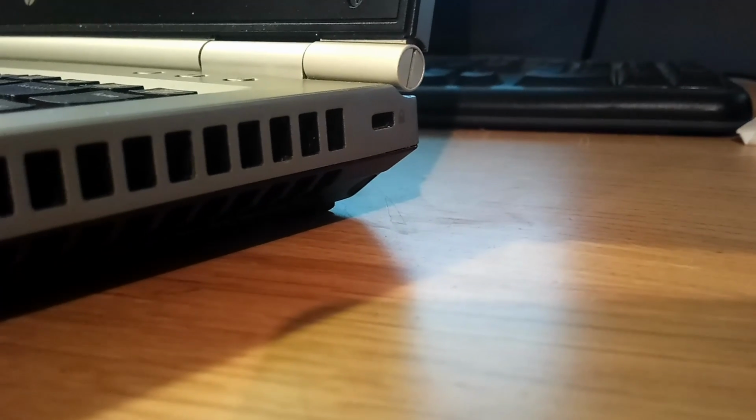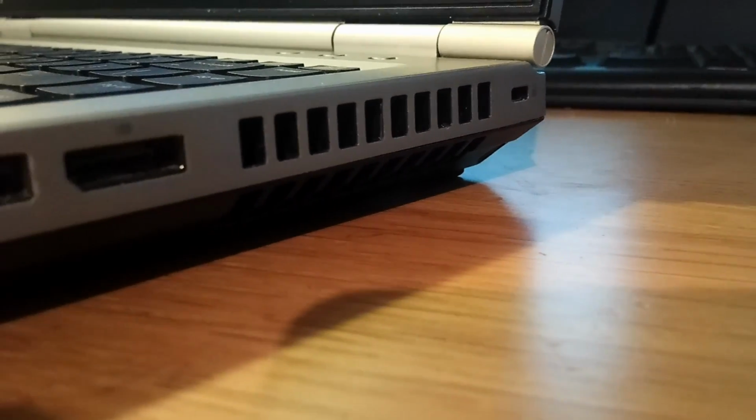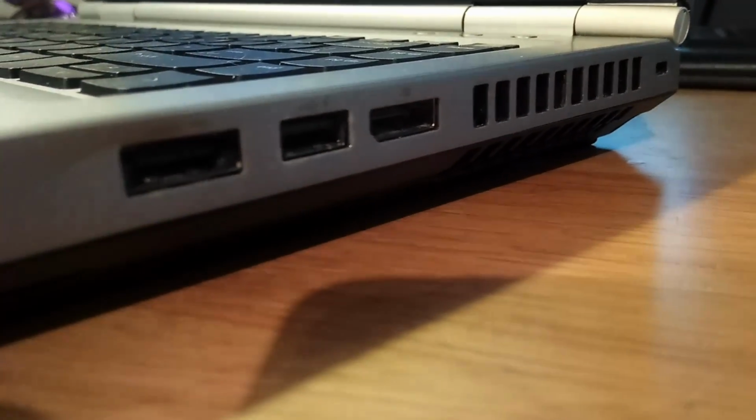So if you don't mind having a thick laptop, since this is a 1.3 inch thick laptop and it's not the lightest thing ever at almost 5 pounds, but compared to new budget laptops it performs so much better.